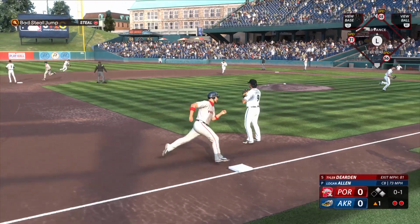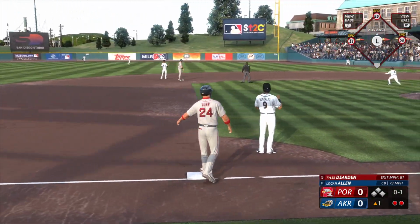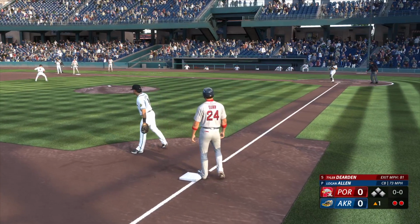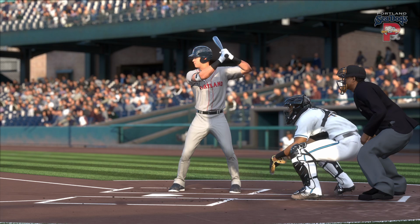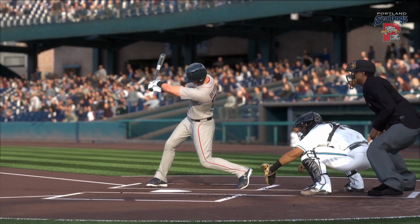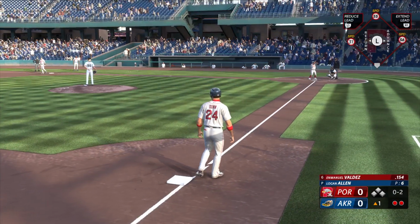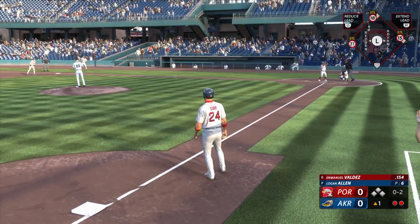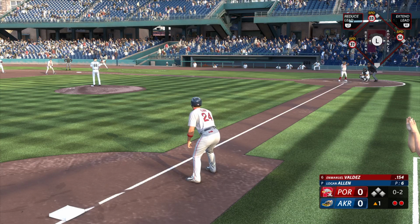Line drive, base hit. Runner at third puts on the brakes. Base is now loaded with two away. That's back-to-back singles for him. Off the bat, it was headed for the gap all the way. And as a hitter, you love seeing those as you take your first couple of steps out of the box. You know you've got some real estate to run on, and such a good feeling. Nice liner into the gap right there.